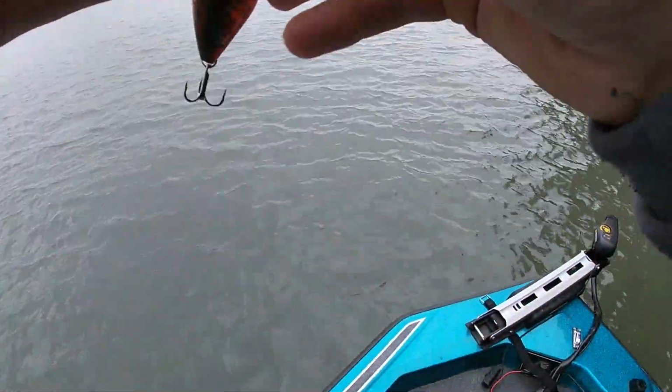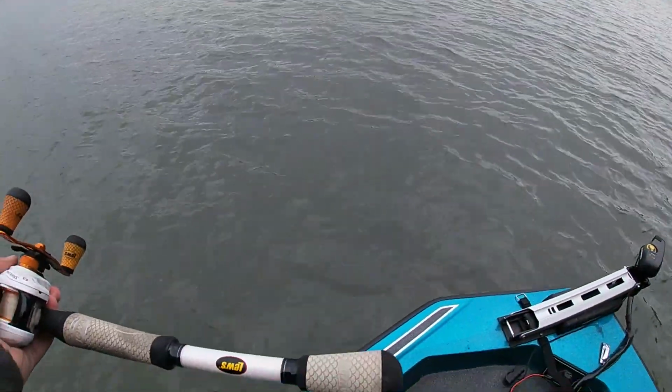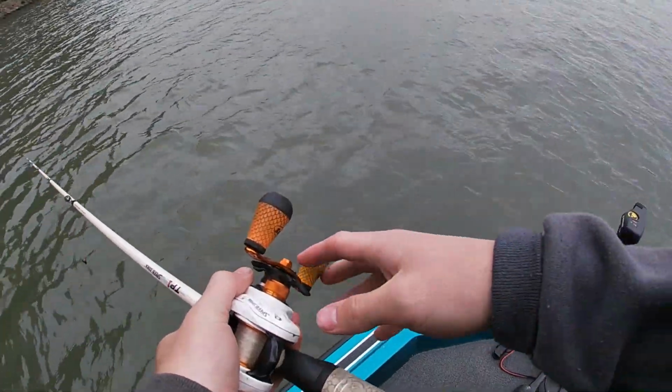Might go try for some bass if this is the bite that picks up. Keep on that and forget about the crappie. The crappie seems so spread out right now. I can catch them when I get to a spot where there's a few, but there's not a high concentration of them anywhere I found.